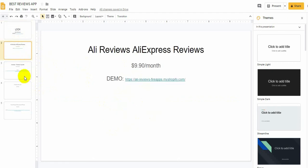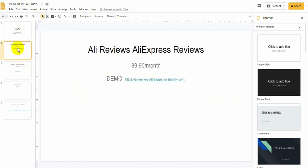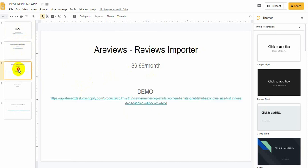AliExpress is the same thing as well, and Ali Reviews too. When they started off, they were a bit cheaper, at $8.75 per month, but now they're $9.90 per month, and they're competing with Loox because they have a lot of reviews in that app store, which allows them to increase their price. But A Reviews is the best app.